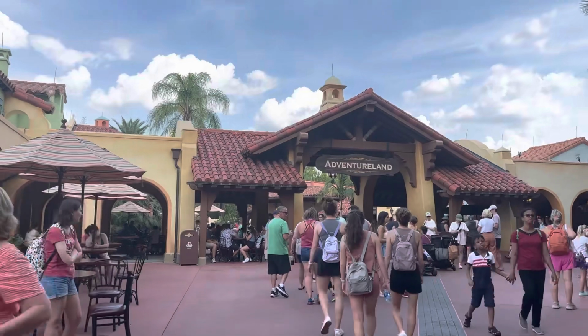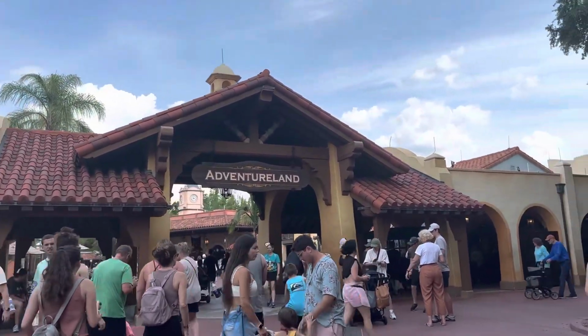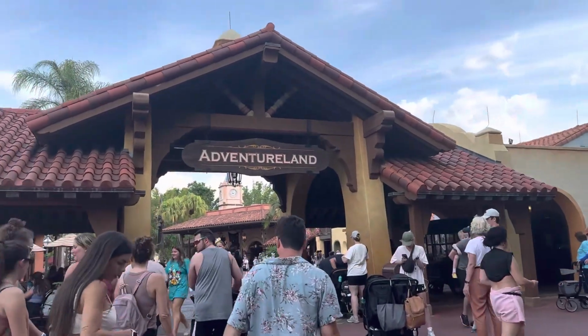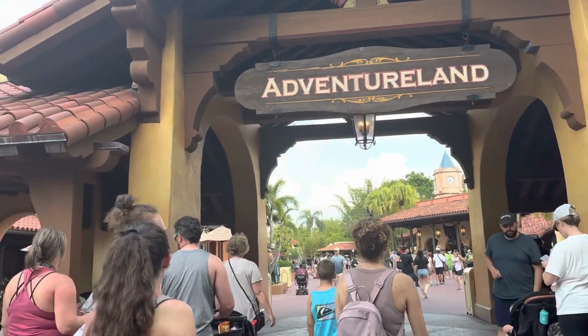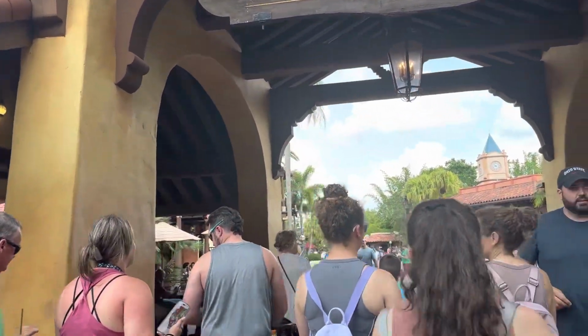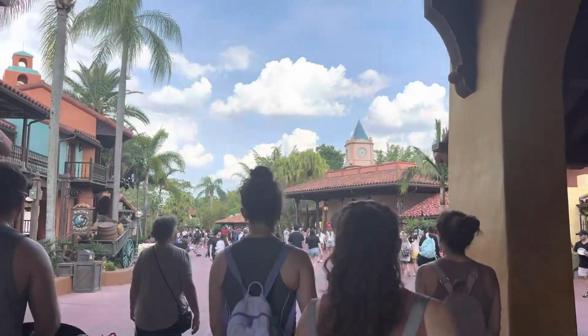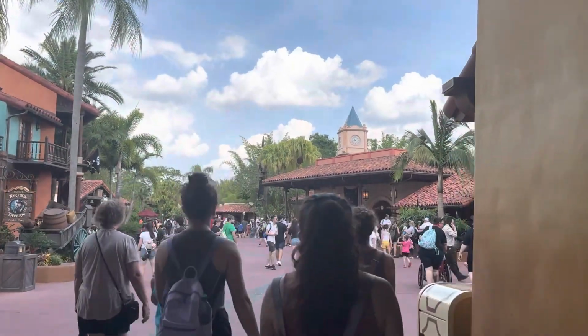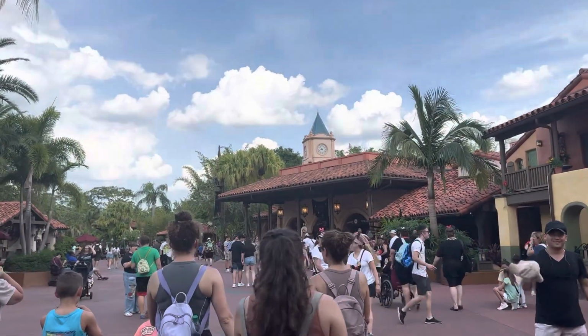So we are back headed towards Adventureland here to ride Pirates of the Caribbean. Got a lightning lane for that. I do know that on Elizabeth's watch, it said there's going to be a thunderstorm coming here pretty soon. So hopefully we can be inside before something happens, or if it does thunderstorm pretty good, then it'll clear up a little bit more. But maybe it'll hopefully cool down a little bit too, because it's hot. But on our way to Pirates.